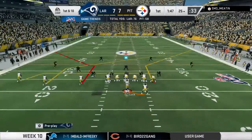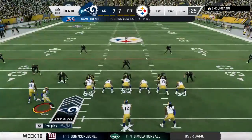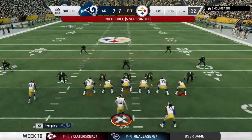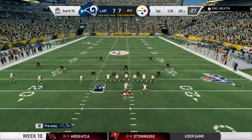Set to begin their next drive, the Rams offense at the line. Check. Crunch. Crunch. They'll try and start the drive with Gurley. And he's going to be hemmed in and brought down right at the line of scrimmage. Kenny Clark, the big D tackle there to make the stop.